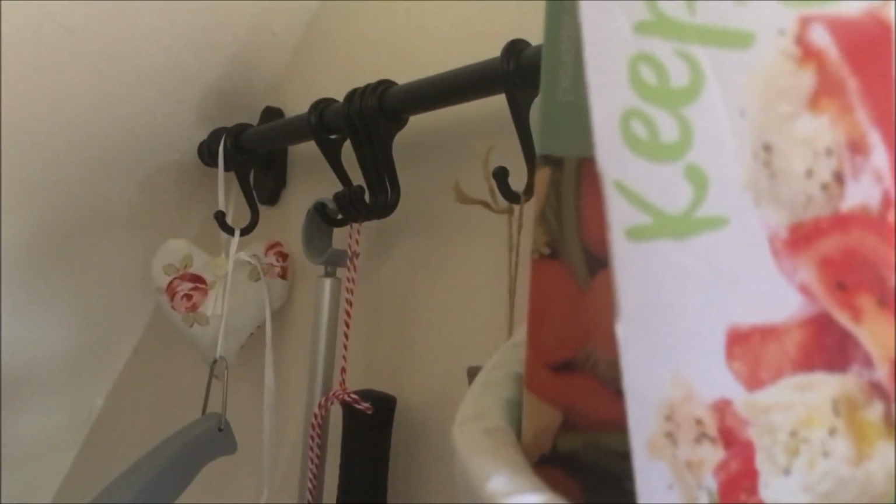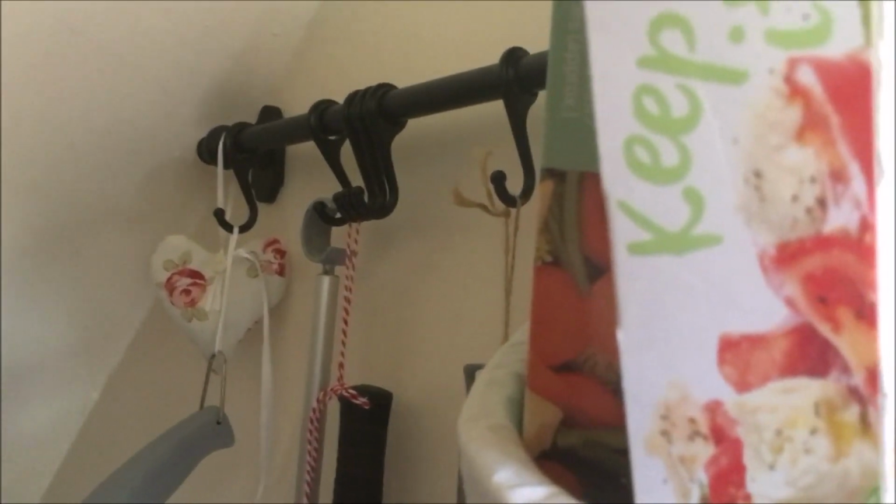On this side, Paul hung for me this bar with the hooks. We had that from a previous home. We never used it in our last home. It's from IKEA, and I've used it to hang my mops and brooms, all that kind of stuff. And also this little basket, which contains all my food storage bags and aluminium foil, as you can see. And right up there was a hook already there. So I've just hung my little dustpan and brush.